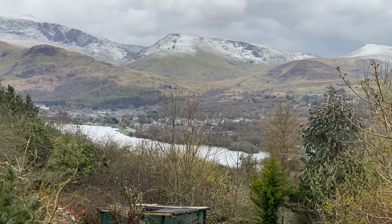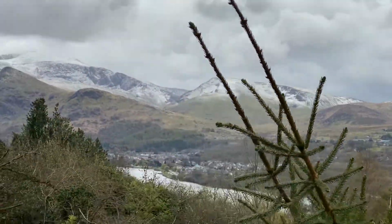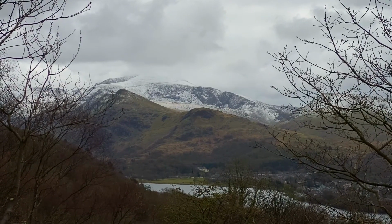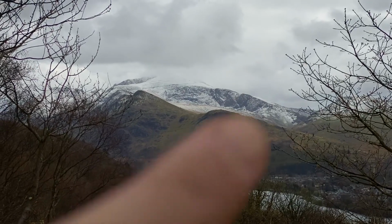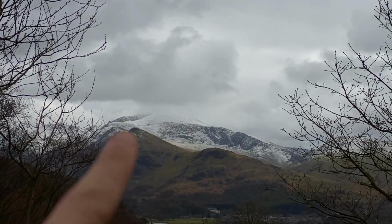Here is where we get our first real glimpse of Llanberis. It really is beautiful. If you haven't done Snowdonia yet, this walk will definitely get you excited. You can see just here, that's the train track going up.